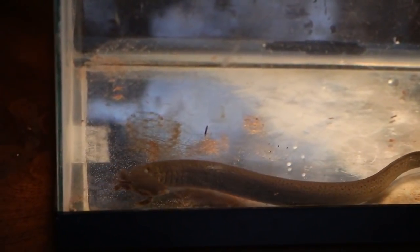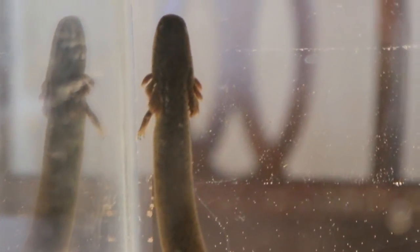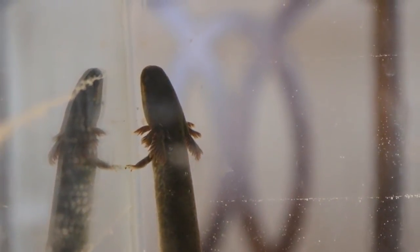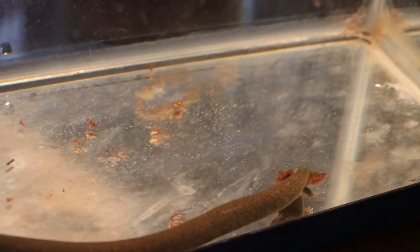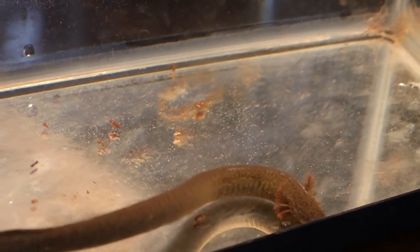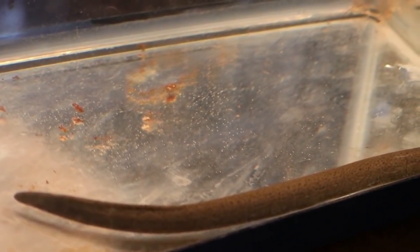But also what you are seeing are these feather-like projections coming off the back of the head. Those are the salamander's external gills, which it uses to breathe. But you might have also just seen the salamander come up to the surface and take a little gulp of air, which is another thing that they do. As far as coloration, you can see that it's kind of an olive gray, olive green color. It's got these really nice little black spots, and it kind of varies on individual specimens.